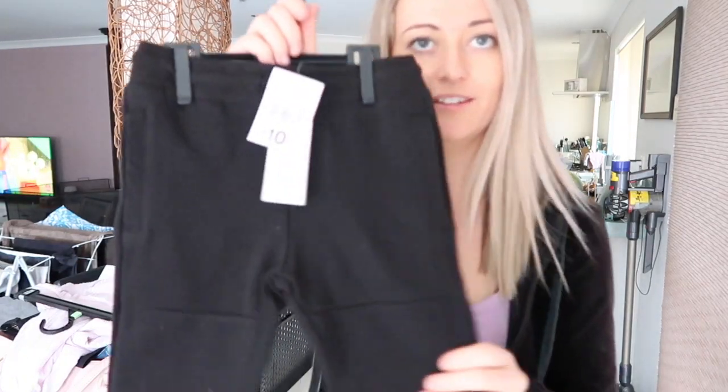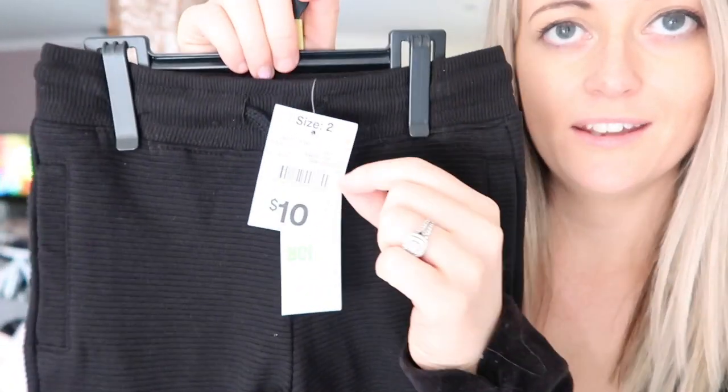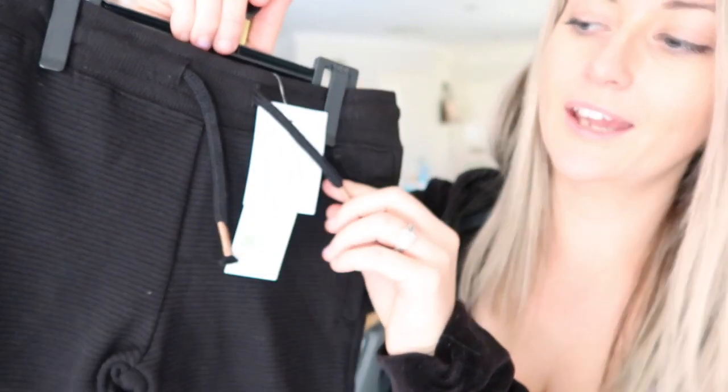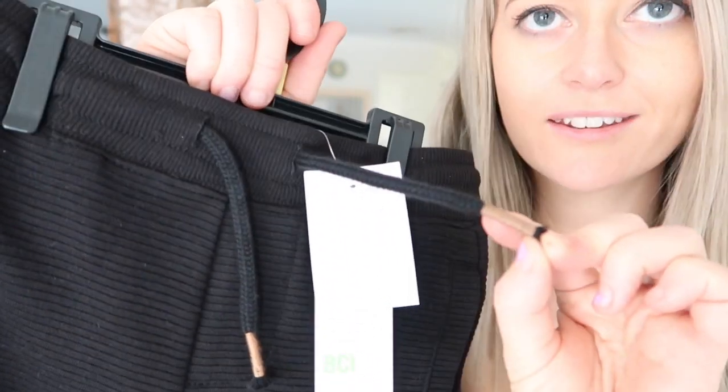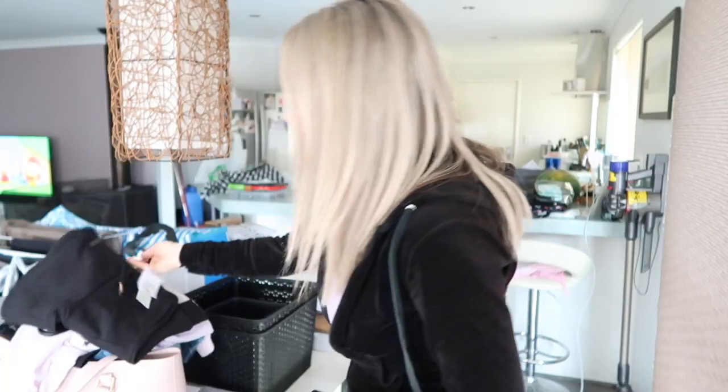And some more pants for Isaiah as well. So these were really cute. $10. Drawstring again. They got the little brown woven ends, which are cute. And they're like a little pleated material. So I like that.